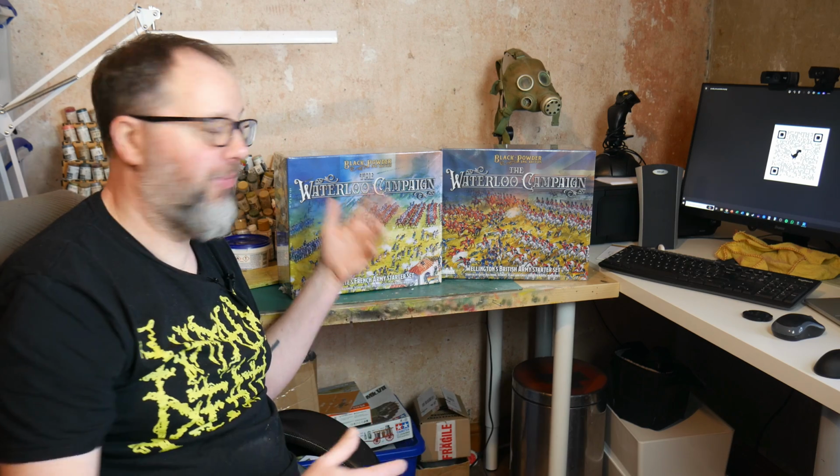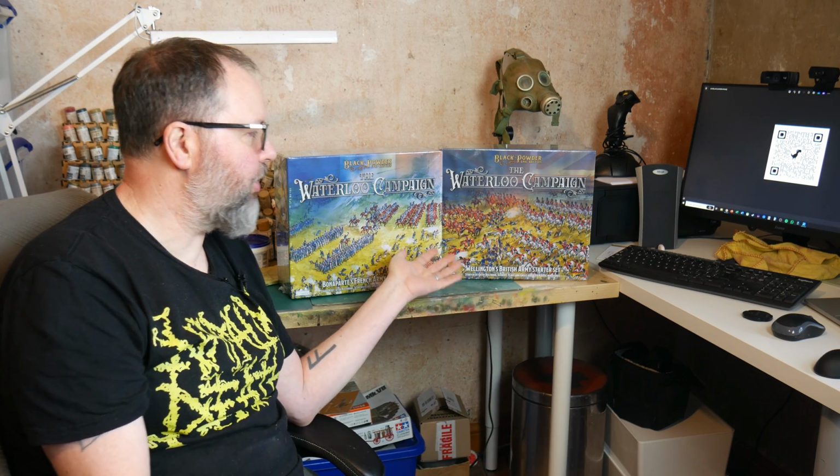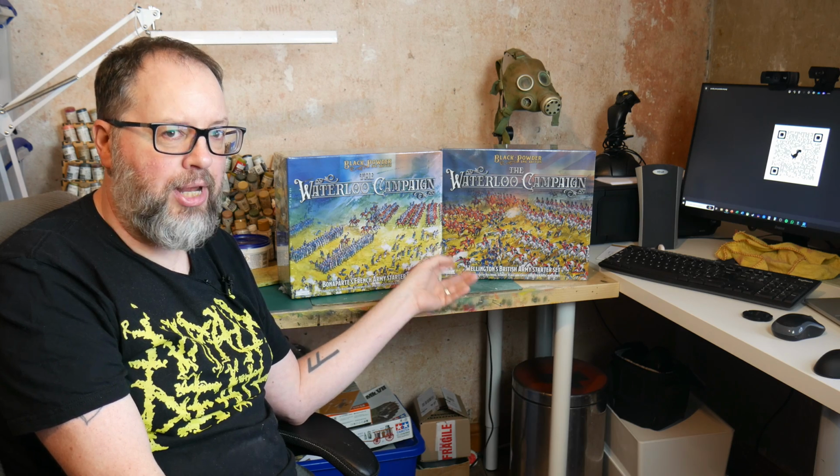So what I thought I'd do is, because I've not seen them, I mean, I'm aware that they exist. I knew when they came out. I saw the controversy about them being something like 13.5mm rather than 15mm, but apparently they fit pretty well with 12 and 10mm figures anyway. But I've never really cast an eye over them.